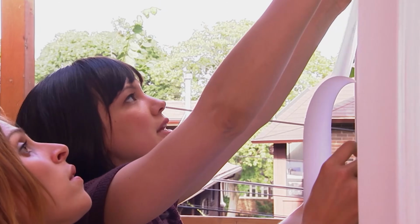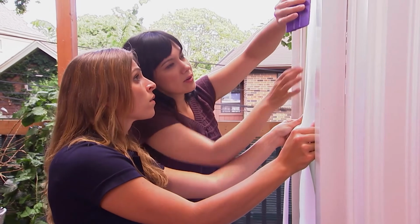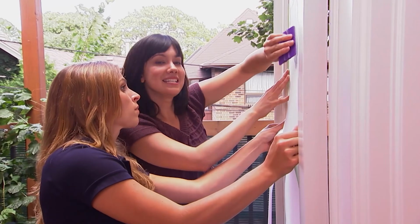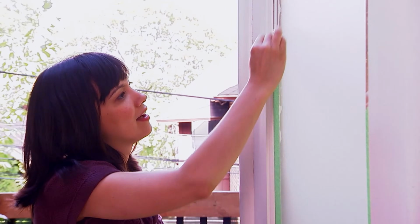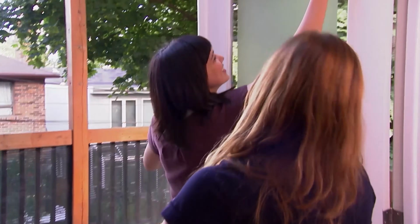So I'm going to go up here and hold these 2 corners into place. There we go. Perfect. So now I'm going to take my smoothie and start in the center and do brush strokes that are outwards and down, working out all of those air bubbles. And you remove the tape, and you're done. Looks good. It looks like professionally etched glass. It is.